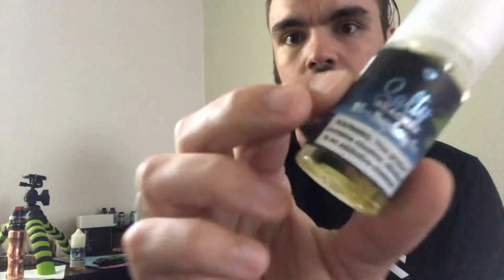In that same token, they have this one here. This is the Blue Raspberry Ice. I'm digging this one. It's pretty straightforward. It's blue raspberry with a little bit of menthol on it. Another pretty good sweet one. They say they're all sweet and sour mix. I really just get the sweet. I'm not a big sour fan when it comes to vaping.